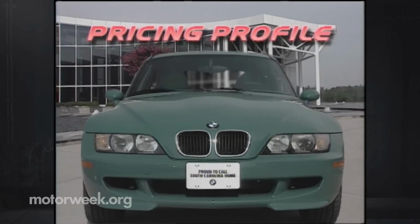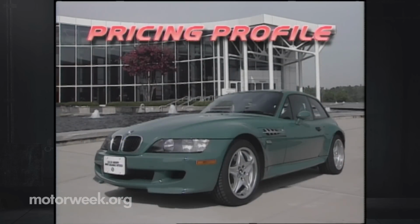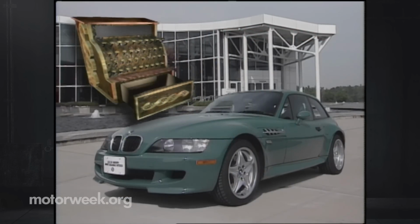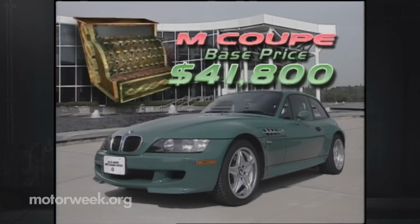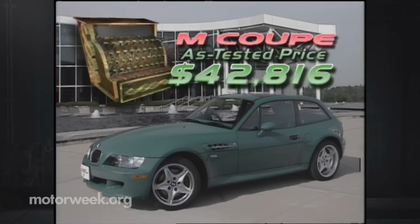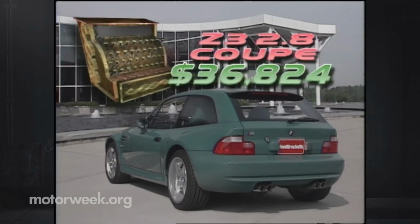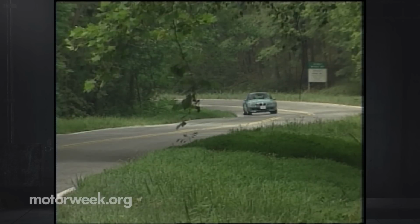As you might expect, all this high-contented, heady performance comes at a price. But considering the competition, it's not an unreasonable one. List price on the 1999 BMW M Coupe is $41,800. Our tester rang up at $42,816. For those who actually like the styling, and we know you're out there, but don't feel the need for the pumped-up performance, there's a 1999 Z3 2.8 Coupe for you at $36,824.